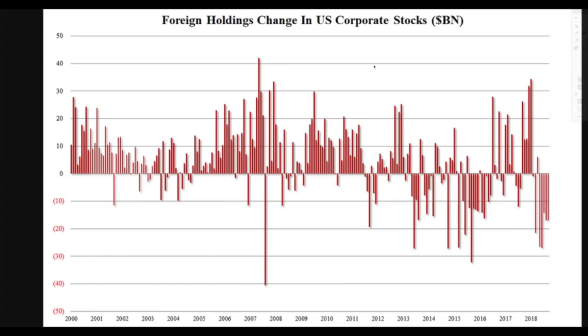Foreign holdings change in U.S. corporate stocks. This has been something to note. You can see that throughout all of 2018, there has been a sell-off in the foreign holdings. There's no doubt about that. That is very clear. There is a trend month after month after month, and they've been doing that. You can see it here in this chart.